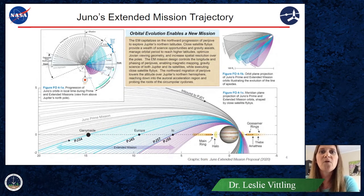Now, the graphic in the upper left-hand corner is actually a top-down view. Jupiter is in the middle, and we're looking down on its north pole. And this just shows the progression of Juno's orbits through the mission. Again, primary mission is in gray. We start over around 270 degrees, and that walks to about 45 degrees where extended mission takes over. And you can see the length of the orbit petals is smaller and smaller, indicative of that orbit changes.